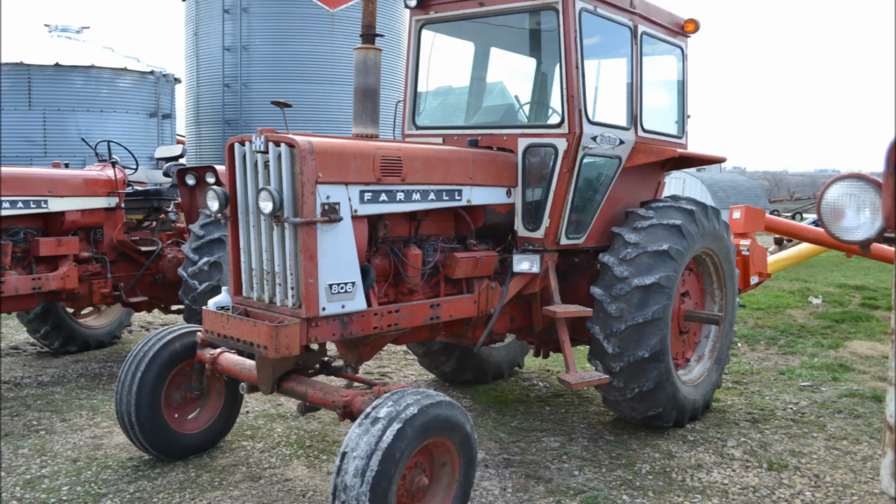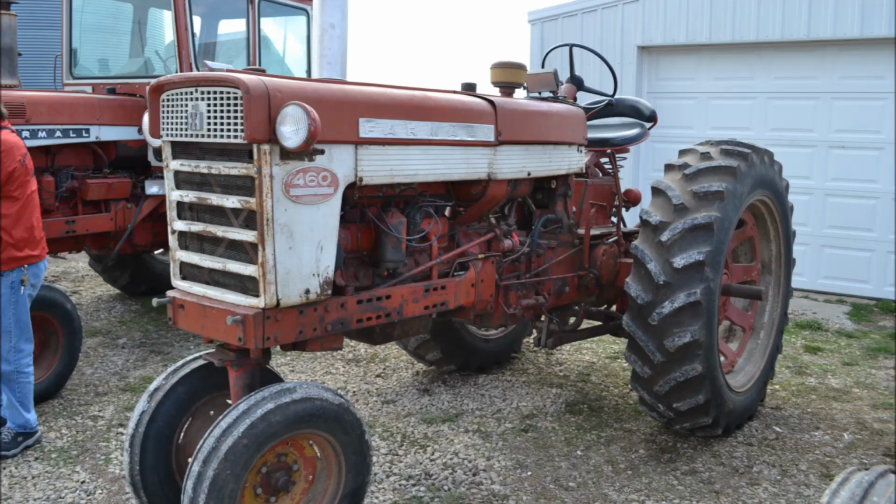The 806, I acquired that so I could run a mounted drill on it at the time because it had 3-point on it, and we have been using it a lot since then. And it does all my corn planting. 460s, I've got 6 460s, so you'll see repeats of them here. And this one's 465, I believe. And I call them by numbers because that way I can keep track of which one I'm talking about when I change an oil or whatever.